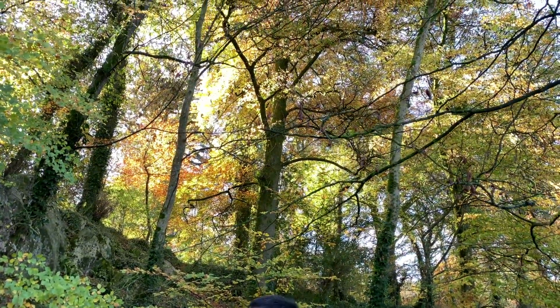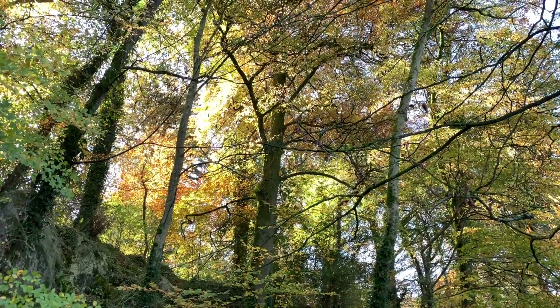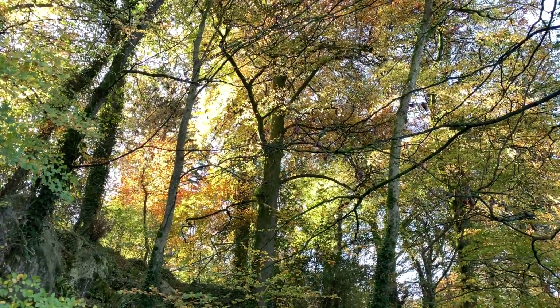All along the riversides and along the lake walks as well, we have some fabulous trees. And behind me is one of our older beech trees. Some of the beech trees here date back over 300 years. This one isn't that old, but it's a fantastic specimen, and you can see the way the light comes through this time of year. It's absolutely stunning.